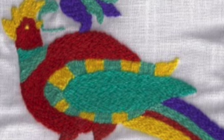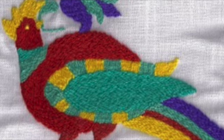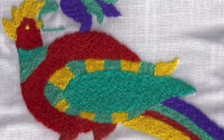But you get 8 yards in one of these Brown Sheep skeins. There's 8 yards here, and you separate it into thirds. Each strand is the 3 ply. So then you've got 28 yards of a color, and that's plenty for a while.